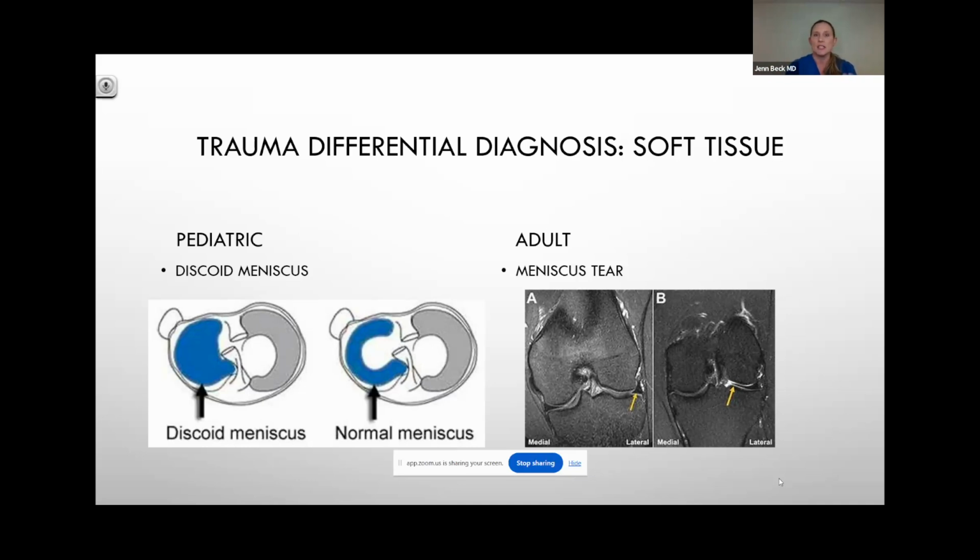But this is a very classic story: my kid did this very subtle thing, jumped off that rock wall they've done 50 times before. A couple days later, had something like this. Now they have a knee effusion, can't move their knee. This is one thing that I definitely think about that's a big differentiator in the pediatric population versus the adults.